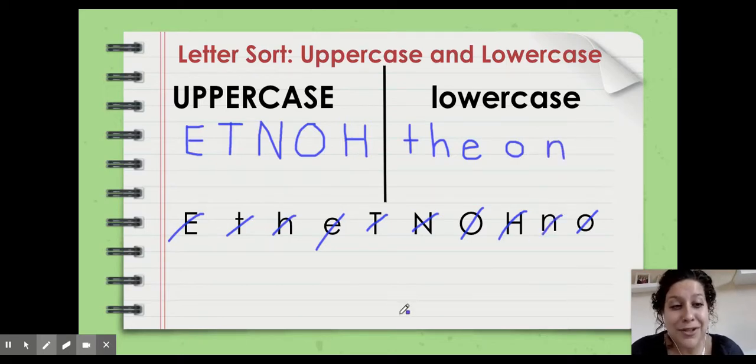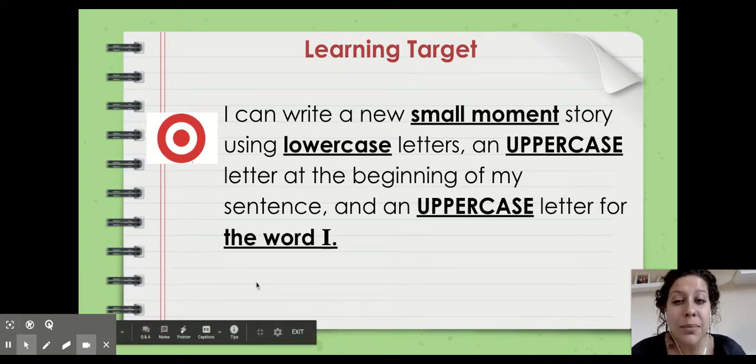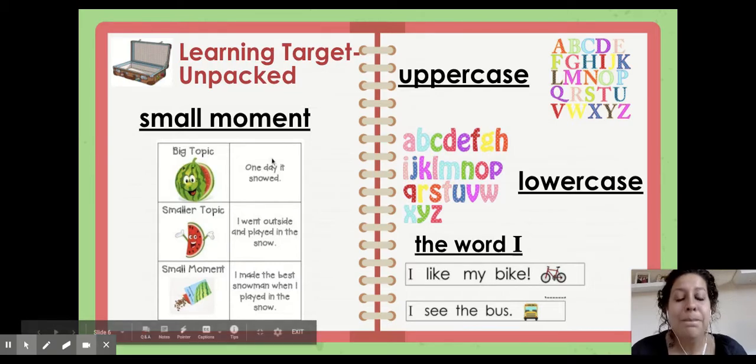Great. I hope you were able to sort your letters by uppercase and lowercase too. All right, friends, our learning target for today says, I can write a new small moment story using lowercase letters, an uppercase letter at the beginning of my sentence, and an uppercase letter for the word I. So let's unpack our learning target. Last week we talked about small moment stories, but we're going to review it again.